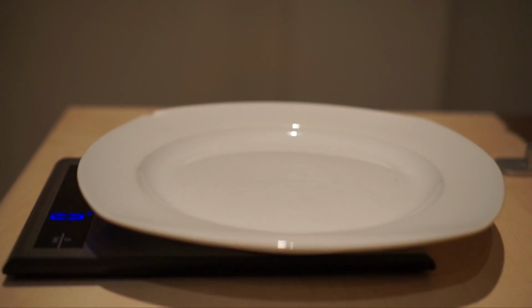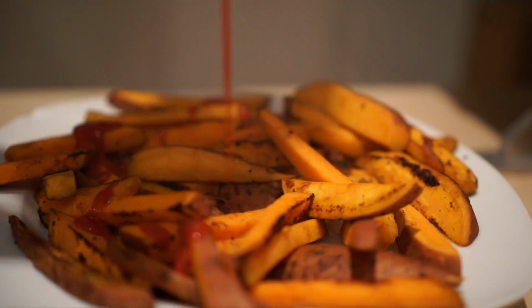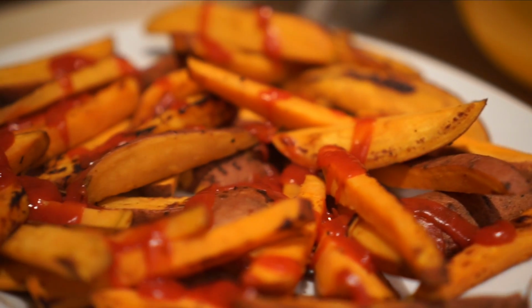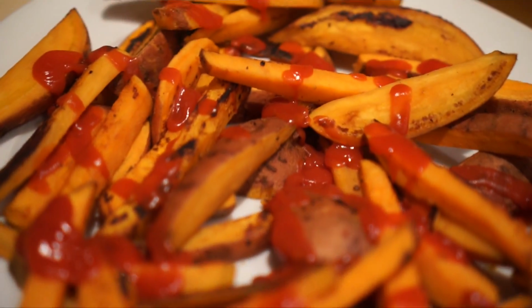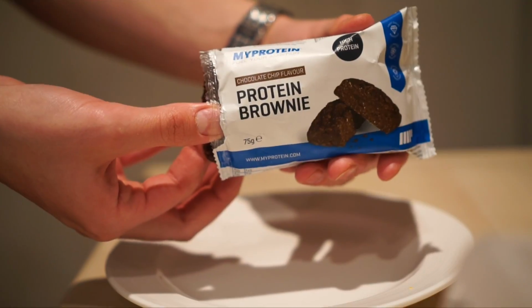So cooking that up for about 10 minutes. And then you have the sweet potatoes, adding some ketchup to finish it off. I have the 50% less sugar ketchup, which I highly recommend, especially if you're cutting. It doesn't make sense to go for the whole sugar option if you can get one with less sugar, because obviously less calories as well.